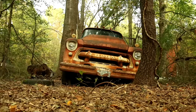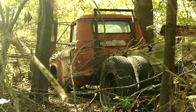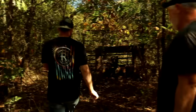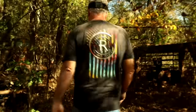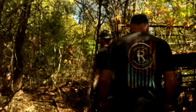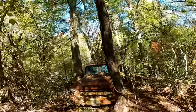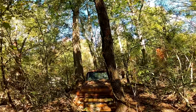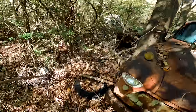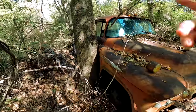There she is. Looks a little better shape than what I remember. Looks more grown up than I remember. Wow. Them are some big old trees. I know this tree over here. Oh my gosh. Yeah, I spoke too soon.